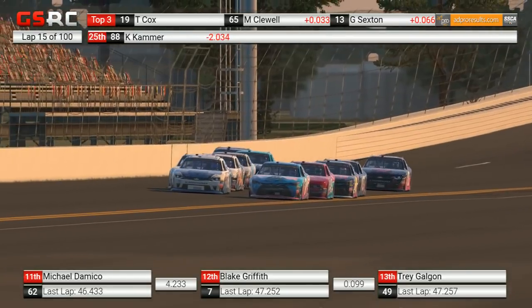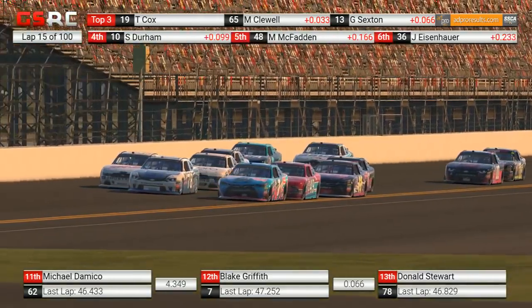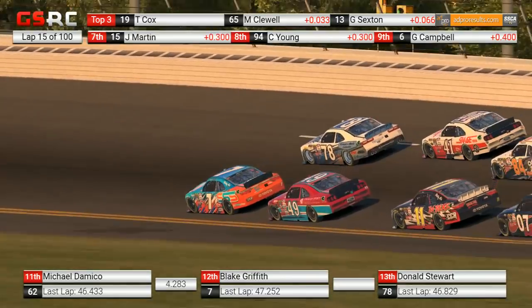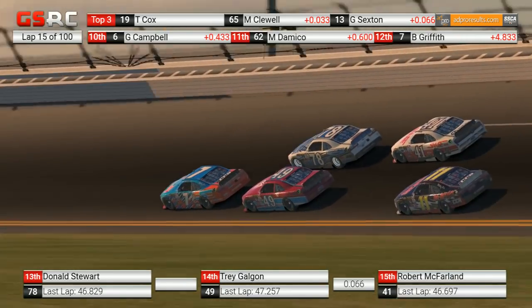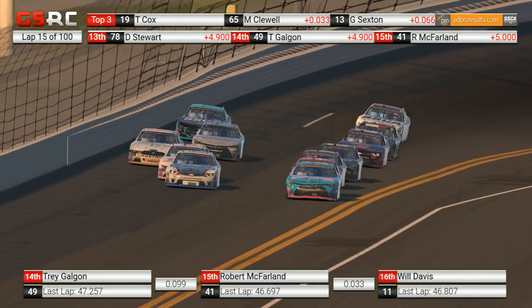10 to go to our first caution here, for the completion of stage one. Ooh, things get a little squirrely up front. It was Steve Durham looking a little out of shape there for a moment. He got awful close there to the rear quarter panel of Gary Sexton. Some cars we have not mentioned in the front pack. Let's go back to ninth position, or 10th.